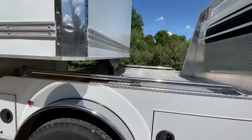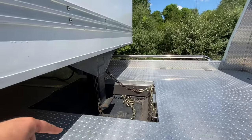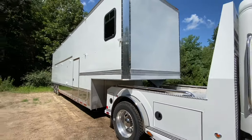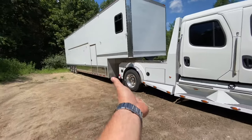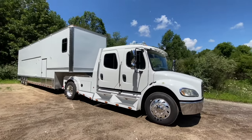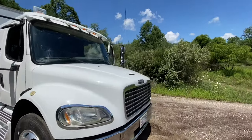So then we just rock our pin forward on here, hook our safety chains up, and while you hit the leveler and bring the back up, I already did that, and you got yourself a race hauler.